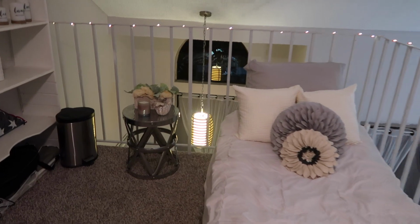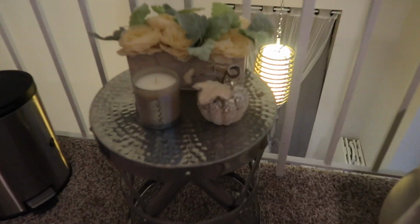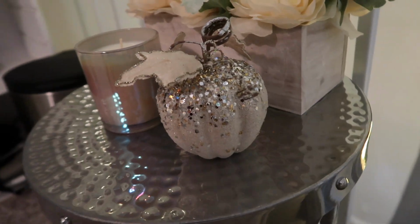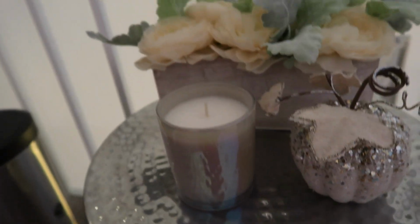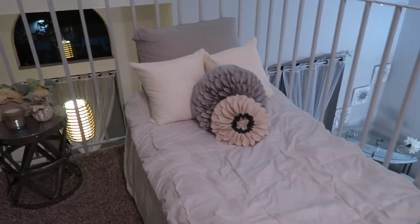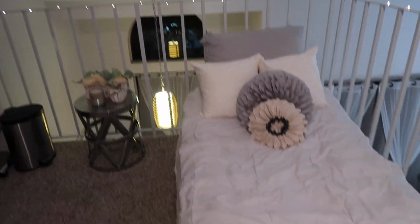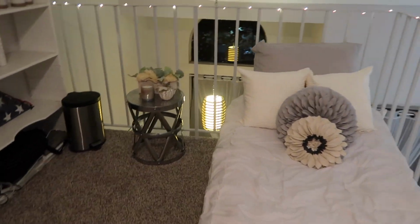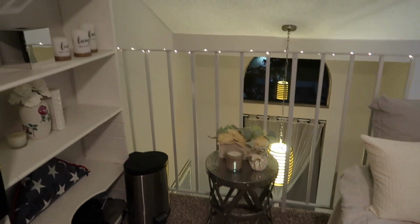Okay, you guys, so up here all I did was add this little pumpkin from Z Gallerie. So very glittery and glam and pretty. It's kind of like that champagne color, which is perfect for my decor here because of the pillows and the bedspread and all that. It's like white and silver with a little champagne colored flower pillow. So yeah, I think it looks really good.